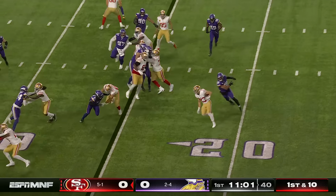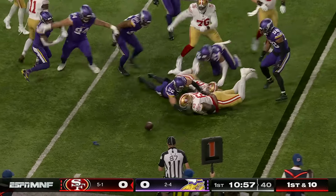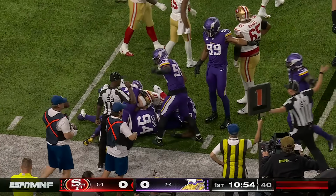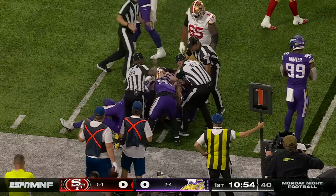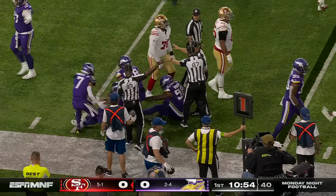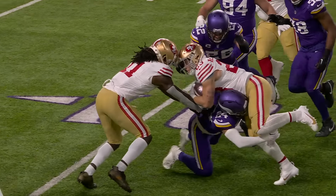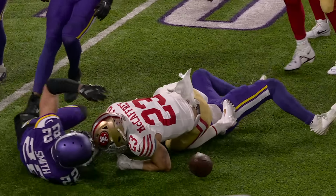Back to him. Able to weave through traffic. Ball comes out. Vikings have it, and right now they're calling it Vikings ball. The question is, was McCaffrey down when the ball came out? Looked to me like it was a fumble. I believe it was Cameron Bynum. Right there, sure was. 24 who comes in. Ball is out before he hits the ground.